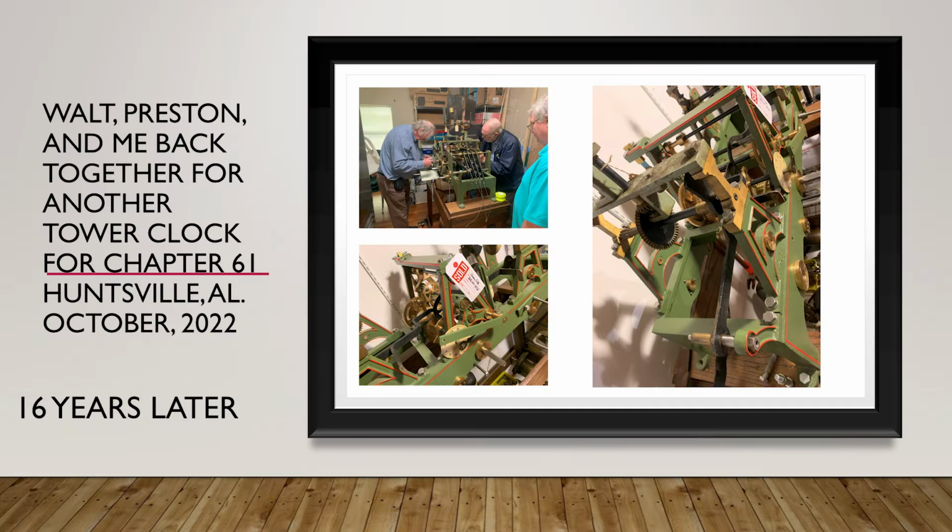And then everything always goes in a full circle. Always seems to go full circle. So after getting to know Jim and Renee, Walt, Joanne, Preston, all three of us, Walt, Preston, and me, got back together. Chapter 61 Huntsville, we went down to Birmingham at an estate sale and actually bought this tower clock. We do not know its exact age. We're thinking 1880s or 1890s.